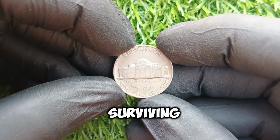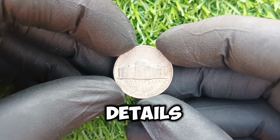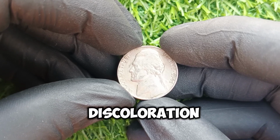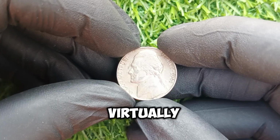The condition of surviving examples heavily influences value. Coins with sharp details, original luster, and minimal wear are rated higher. Even minor scratches or discoloration can reduce a nickel's market appeal, but pristine specimens are virtually priceless.